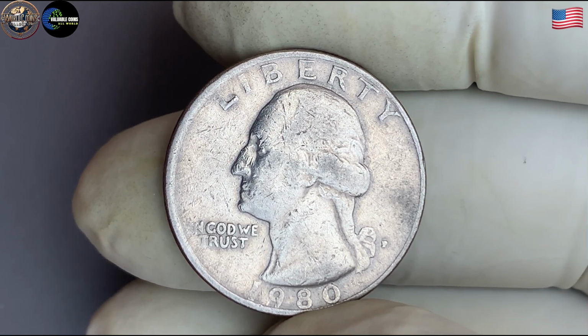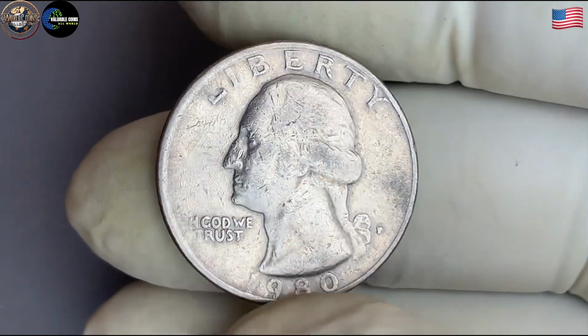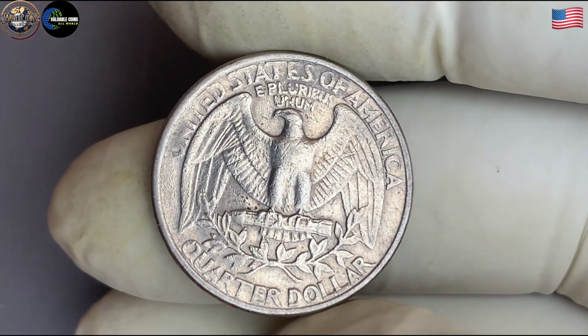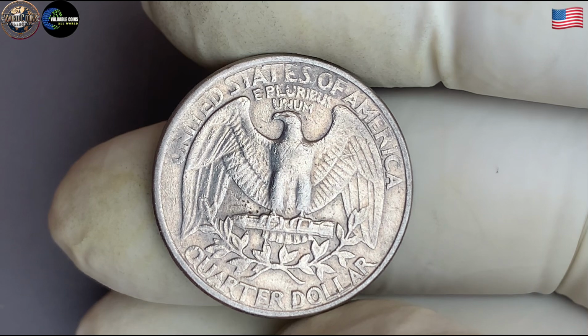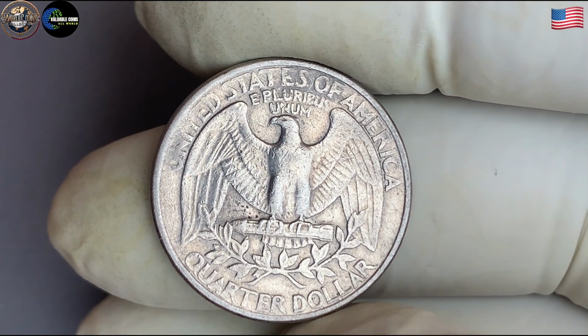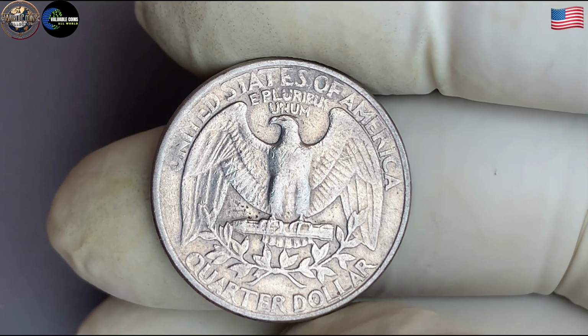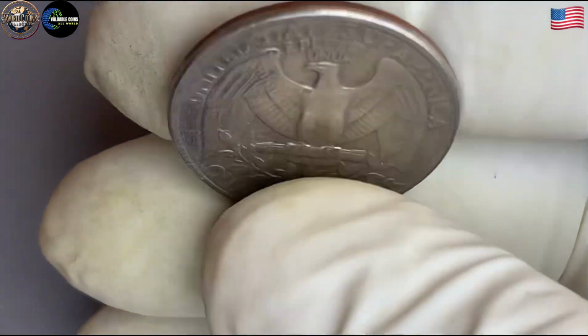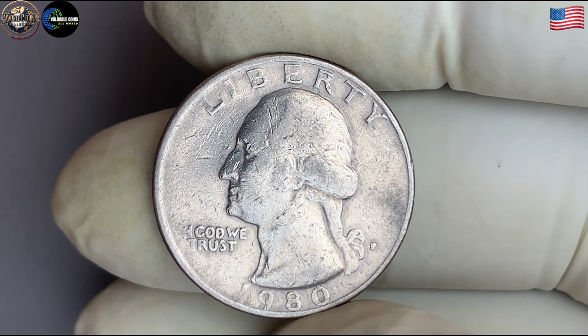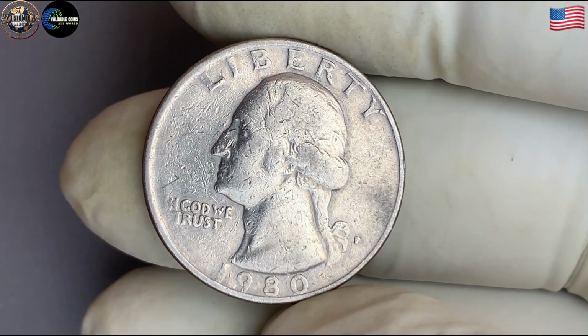The first factor that adds value to this coin is its scarcity in certain conditions. While millions of 1980 Washington quarters were produced, a significant number of them were used in everyday circulation, meaning they were exposed to wear and tear. Coins that have been circulated heavily are usually worth only their face value, and in many cases, they can be difficult to sell for more than a few dollars.